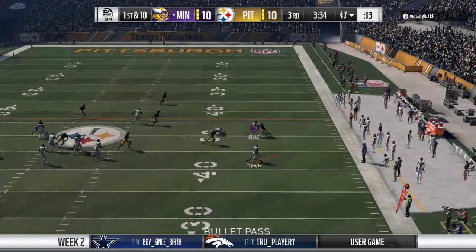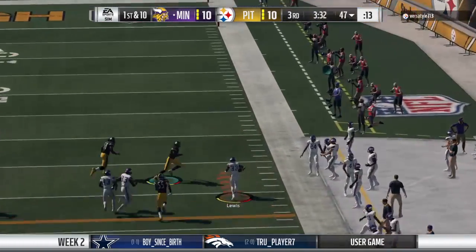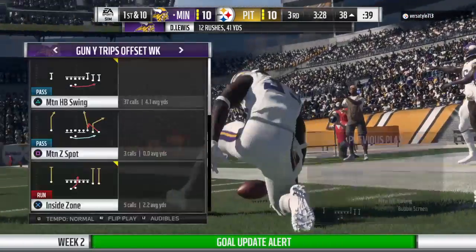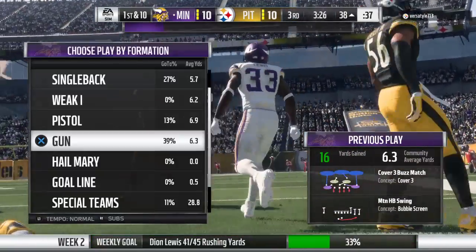On 1st down, he'll drop to throw. And he's got room. And he's brought down. Another nice gain, 16 yards there and a 1st down again.